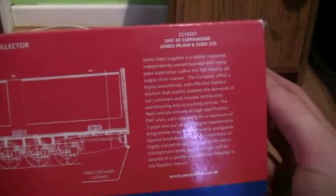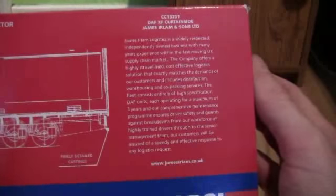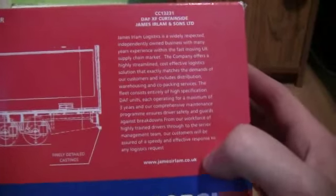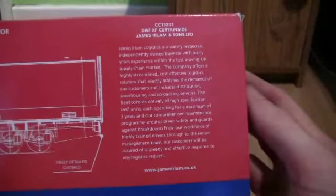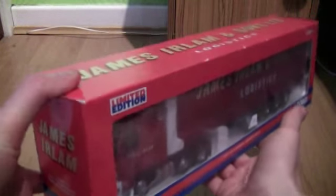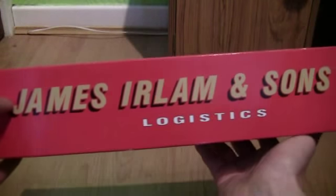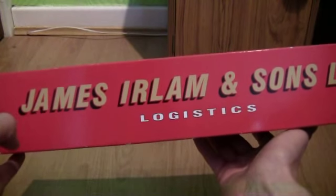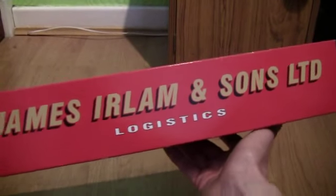Moving along, you can see now we have a bit of information about James Irlam as well, including the old James Irlam website just there on the bottom, as you can see. The first thing that I'm going to say is it's got quite a lot of weight to it, and I'll also show you the top of the box, just so you can see that. As you can see, it says James Irlam and Sons Limited in gold. You can just see that there.